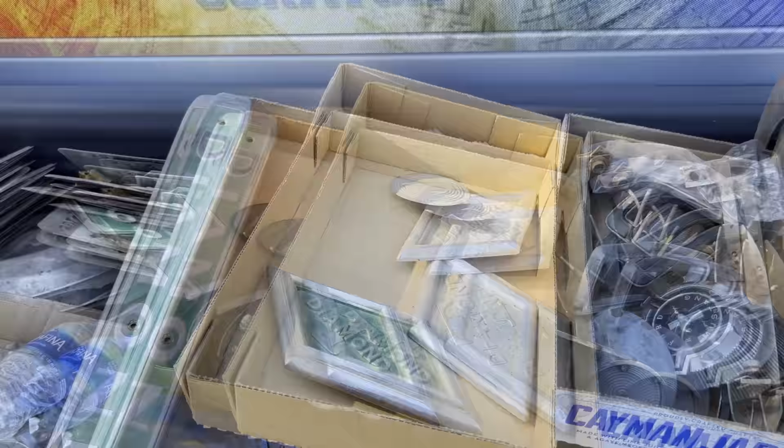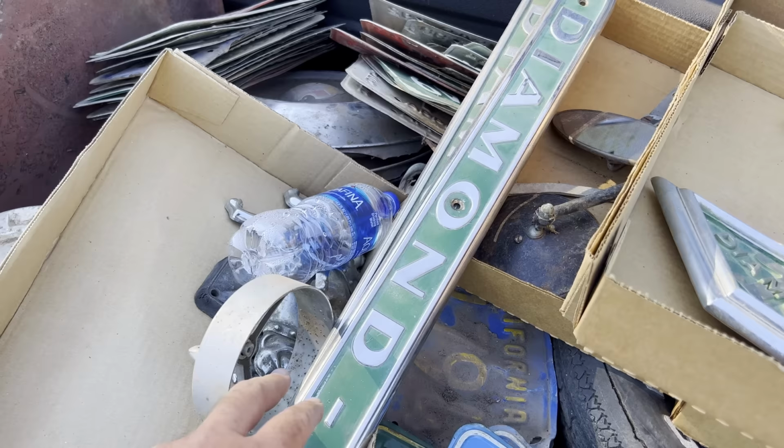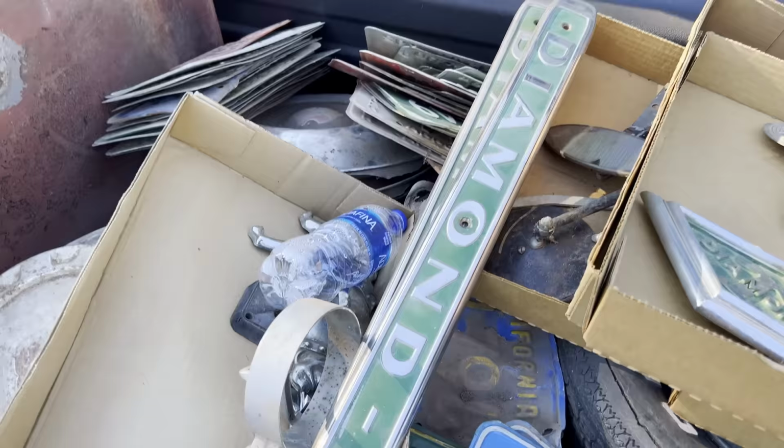These here, I gave $50 for the pair of them, and I thought to myself, man, did I rip myself off on that one? I looked them up. These are about $150 to $250 online, depending on condition. This one's really nice. The one underneath it has some paint gone off of it, so I'm not entirely sure what the exact value is, but definitely more than I gave.